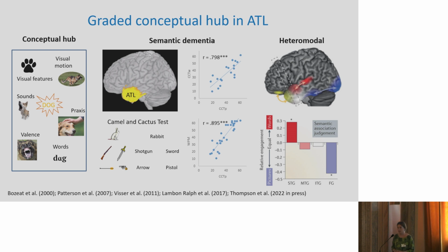Of course, there's also convergent evidence from neuroimaging studies. This is an old example, just contrasting the response to verbal and picture-based semantic judgments in different parts of the anterior temporal lobes. So we have a succession of ROIs here going from the more superior parts, anterior STG, round into the lateral surface as you go from left to right, and then finally into the most medial parts of the anterior temporal lobes.